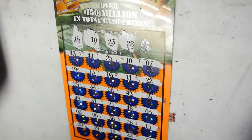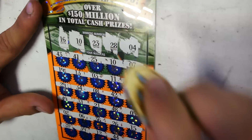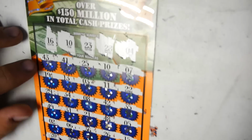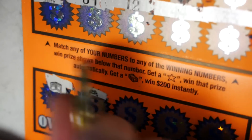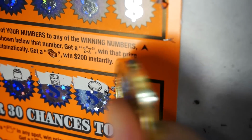28. No 28. Okay. Come on. Right here. 4. No 4. Okay. We get the bottom, though. Money bag for instant win. Money roll for double. Let's see. Come on, money bag. What if there was a money bag? Wallet. Pot of gold. Oh, gosh. Money clip. Coin. And a vault.